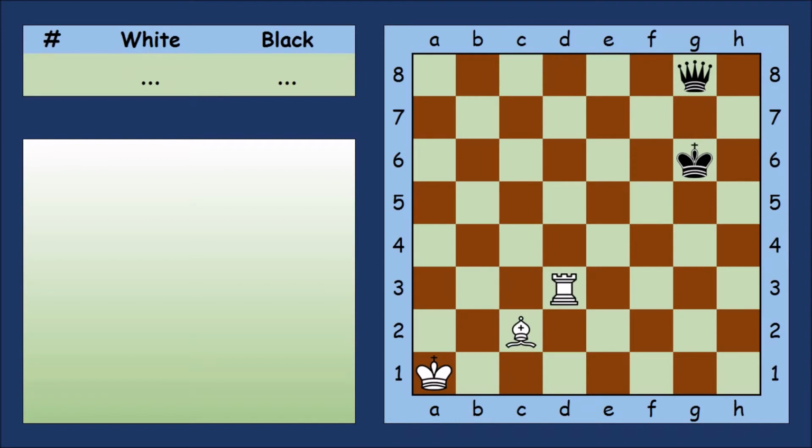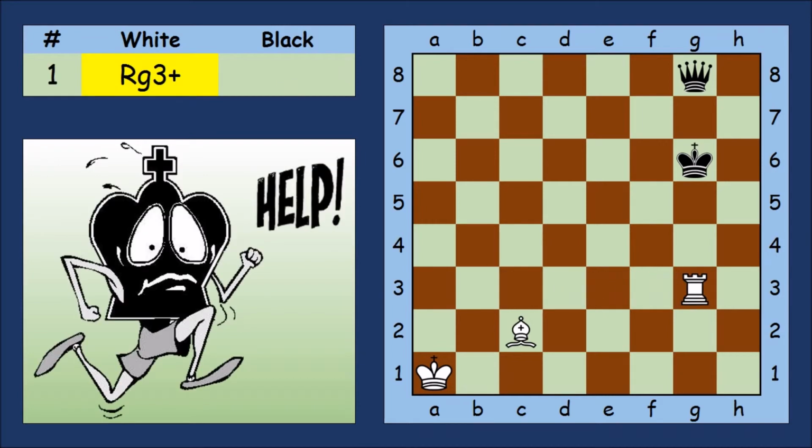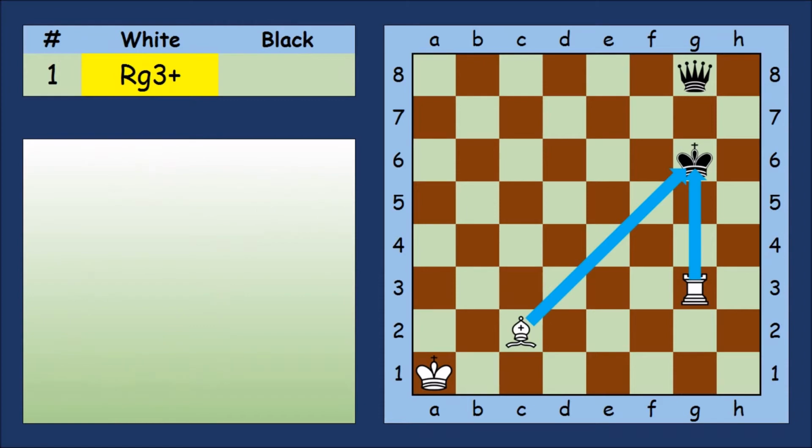To see this, we're going to look at a special type of discovered check, a more dangerous type of discovered check, double check. Double check is when the moving piece and the hiding piece both give check. In our example, there's somewhere else we could have moved the rook. When the black king moves out of check, the white rook will be able to take the black queen. This is called a skewer. When the more valuable piece moves out of the attack, it leaves another piece under attack.